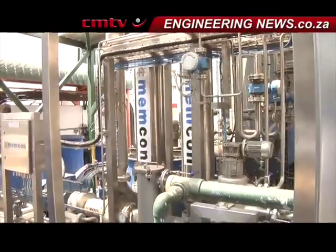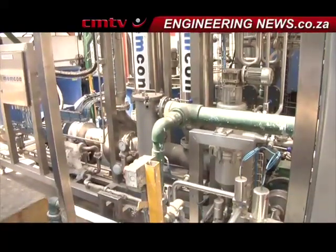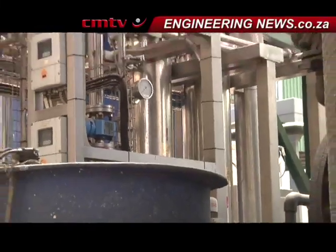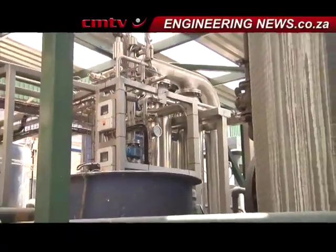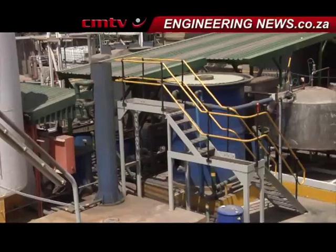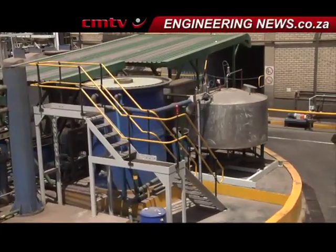This new plant is based on ultrafiltration technology using ceramic filters. It's run by a control unit, so it's 100% automated. It only needs somebody to have a look every now and then to make sure the whole process is running well. Apart from that, it runs by itself.